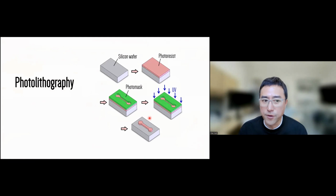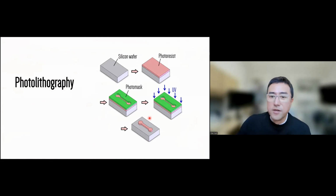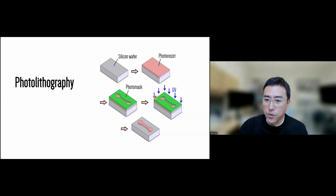So this refers to a set of techniques that allow you to make small-scale structures using light. What I'm showing here is a simplified workflow of photolithography. We typically start with this silicone wafer, and then we deposit a thin layer of a photosensitive polymer. And then we place this photomask that contains the shape of the feature that you'd like to generate on the silicone wafer, and expose the whole thing to UV.